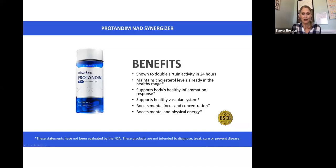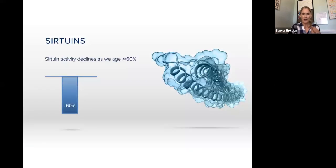Supports healthy vascular system. It boosts mental focus and concentration. Who doesn't want more of that? And it boosts mental and physical energy. All right, so let's get into the details of this a little bit more.